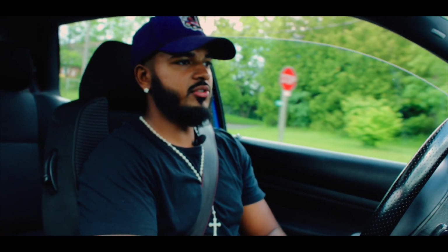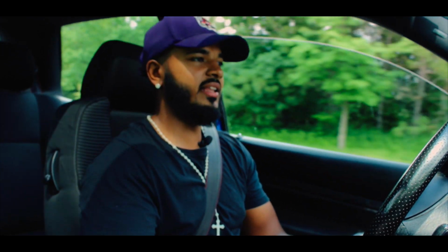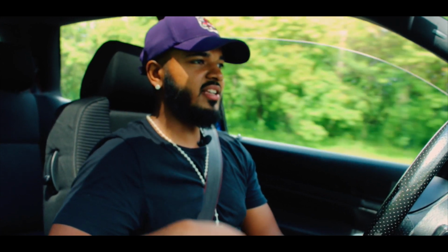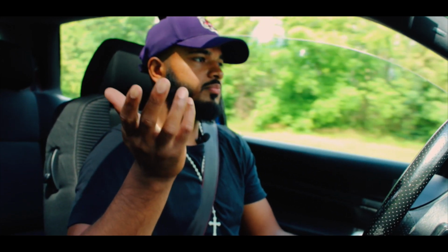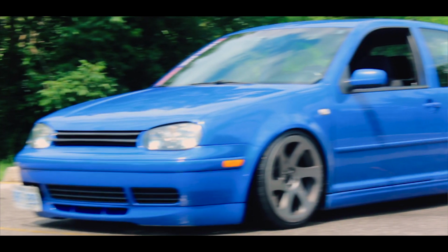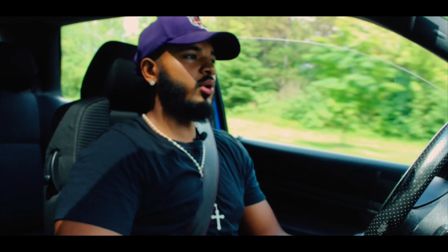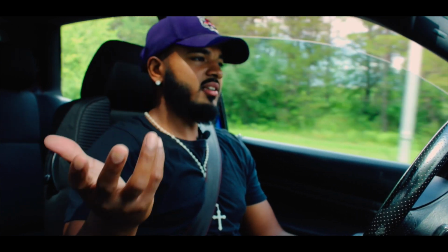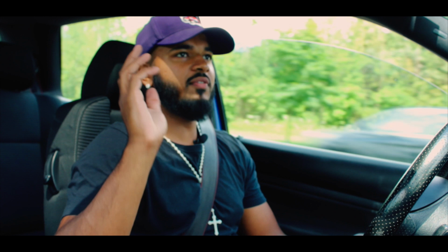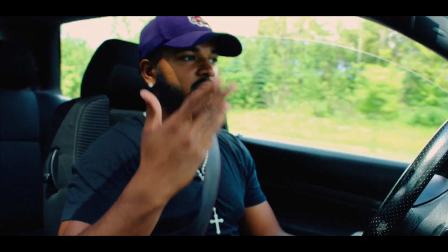For daily driving too, you can daily this car. At the end of the day it's still a Volkswagen Golf, and you have a lot of space, it's a hatchback, you can throw anything in here pretty much. You can fit people in the back, there's a lot of legroom, there's a lot of headspace as well, you get a sunroof. It's a nice place to be. It's super comfortable. It's a very fast daily if you guys are in the market.